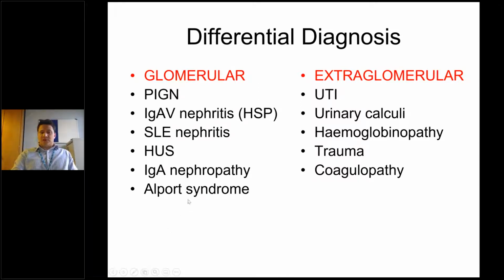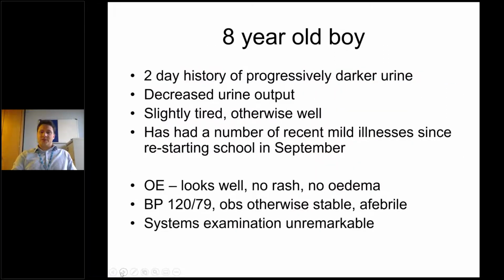And probably the biggest differential diagnosis is IgA nephropathy. And that's an important one to differentiate for your written exams as well, and I'll mention that in a minute. So this boy has had a 2-day history of progressively darker urine. He's had a decreased urine output. He's slightly tired, but otherwise he's well. And he's had a lot of mild illnesses since he went back to school, but that's not uncommon.